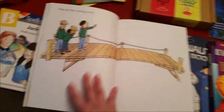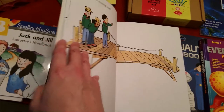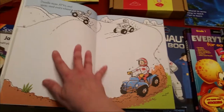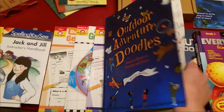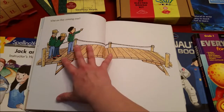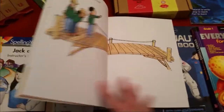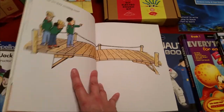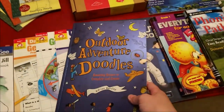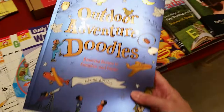These are perforated pages, so you can take the work out once they're done and put it up on the wall. Some of them are double spreads, but you could still do that if you wanted to. It's like a drawing prompt. It gives you a part of the picture, and then you fill out the rest. So this is fantastic.